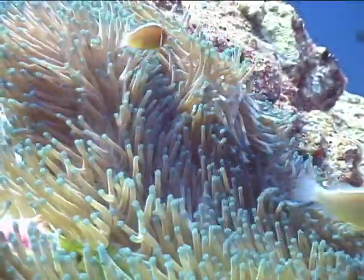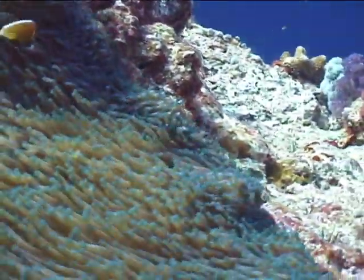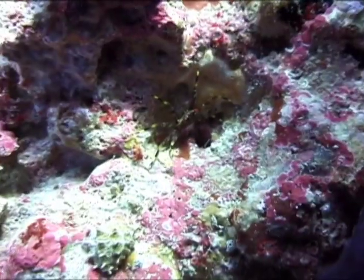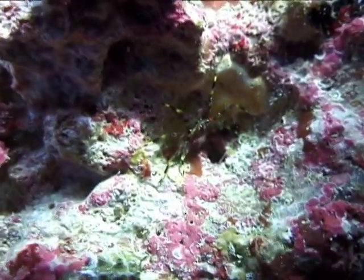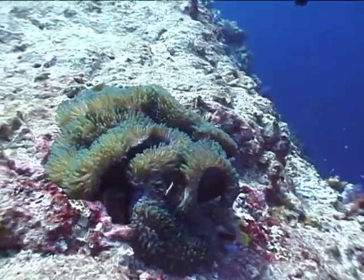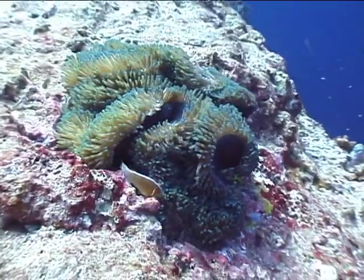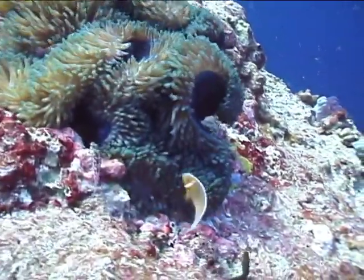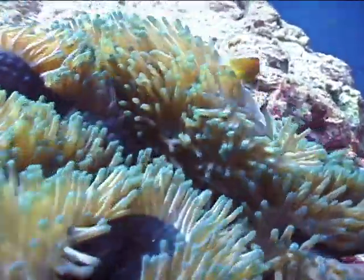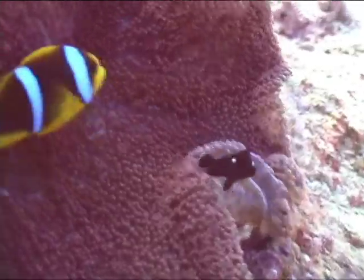Check out the size of this magnificent anemone, also on the edge. There are several pink anemone fish living on it. I lift the anemone's mantle to expose this broad-faced anemone crab. A little further along the drop-off is another magnificent anemone with a beautiful green mantle. Several pink anemone fish and a Clark's clownfish are living on it.